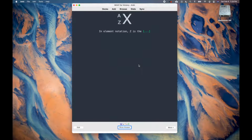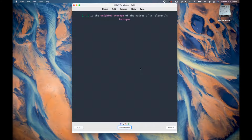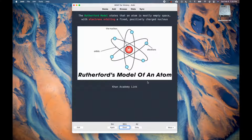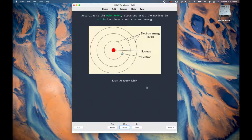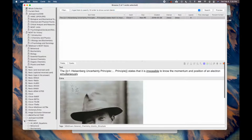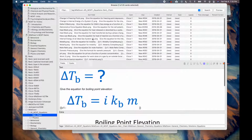Every single card has an associated image in the extra section, which is great for visual learners. While there is a Khan Academy video link under the flashcards, it is best to first learn the information before reviewing the cards. It would have therefore been better to have tagged the cards by video instead. Also, the flashcards often lack consistency, meaning you may be memorizing the cards themselves instead of the information.